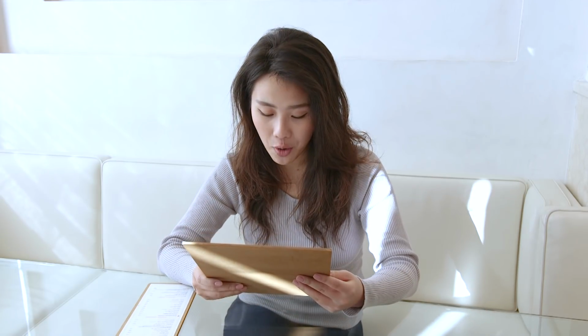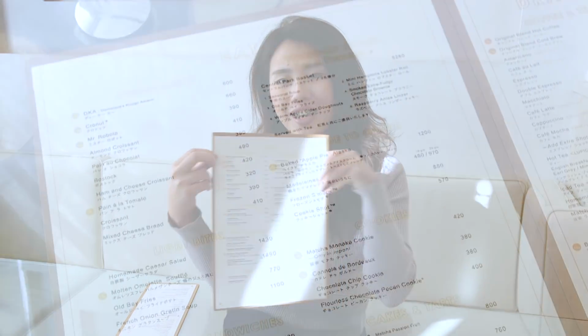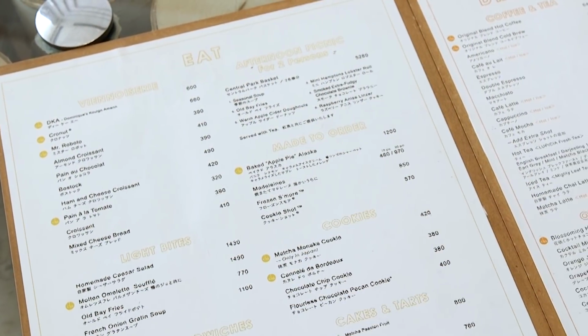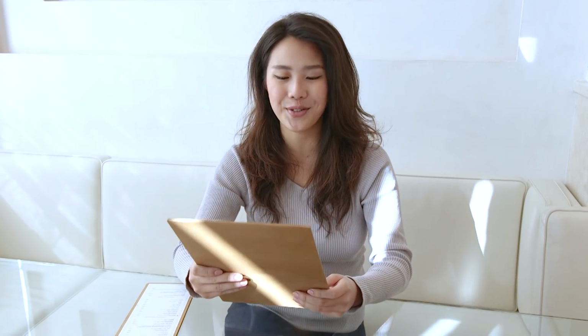Okay, so we've heard that for Japanese customers, frozen s'mores are the most popular choice when coming to this bakery. But I don't want to miss out on their equally famous cronuts, and of course the DKA, which is actually the first choice on this menu. It's called the Dominique Jinguemae. Not sure if I'm pronouncing it correctly, but I think I'm going to order those four and try it out.